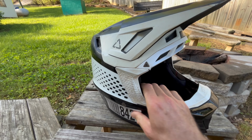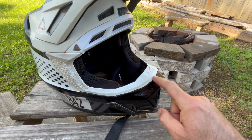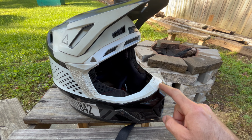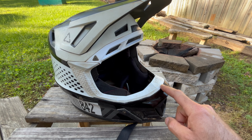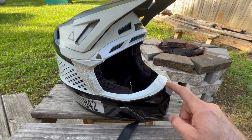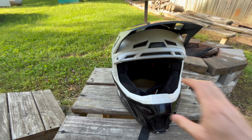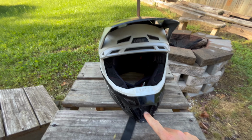But you do notice that the chin piece is a little bit closer to your face. It's not really a significant amount, like it's not like wearing a street helmet, but it is a little bit closer. And I will move right along onto ventilation because it relates to this chin piece.